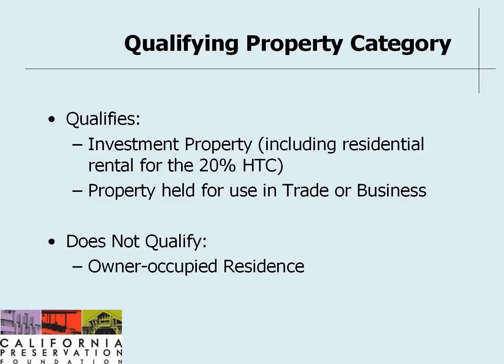It can also be used for rental housing, but it may not serve exclusively as the owner's private residence. And this is a point of difference between the 10% tax credit and the 20% tax credit. The 20% allows the residential rentals as long as they're not owner-occupied, whereas the 10% tax credit is not available to buildings that have any residential purpose.